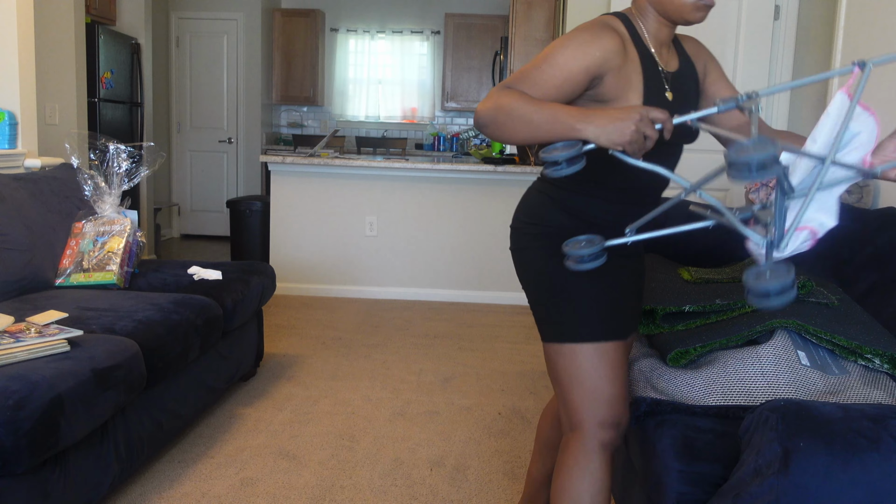So, update on my house shoes. I really love them, but they're already starting to get flat, y'all. But anyway, the paint is all done. They finished it. He literally finished it in like an hour.